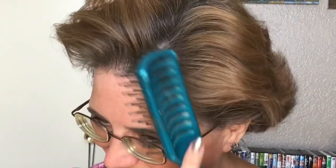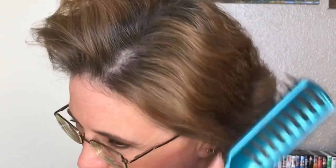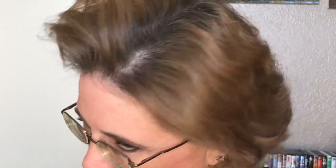Frankenstein's Bride! That's the downside of wearing hair bands. If your hair takes to whatever you're doing with it, you know, it'll take the shape.